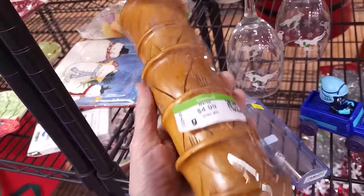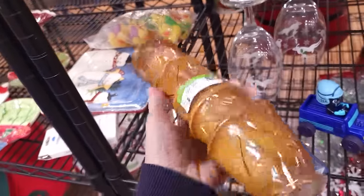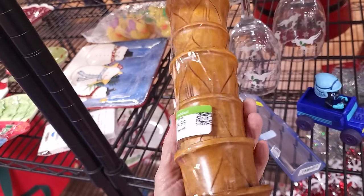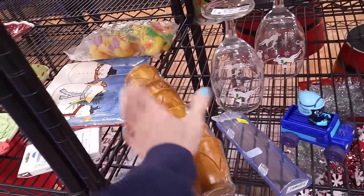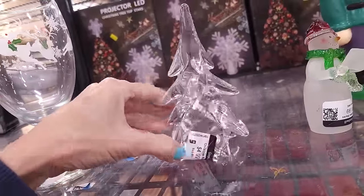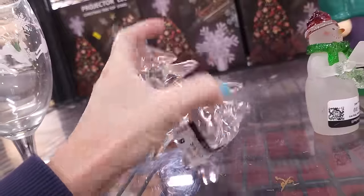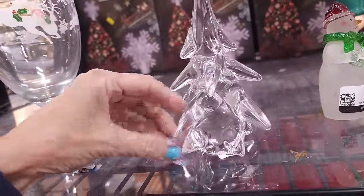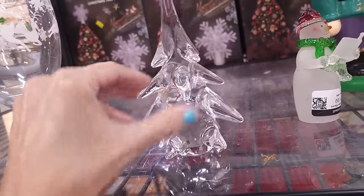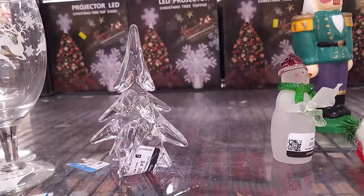Little cups. Not sure what those are for. They're kind of cool though, aren't they? $5, and there's six of them. I don't think I'm going to get those, but I'm going to look at this little glass Christmas tree. It's a nice one. When I find these, they're usually broken somewhere, and I've got to feel every single point to make sure. No, this one is not broken. Okay, we're going to get a little glass Christmas tree.